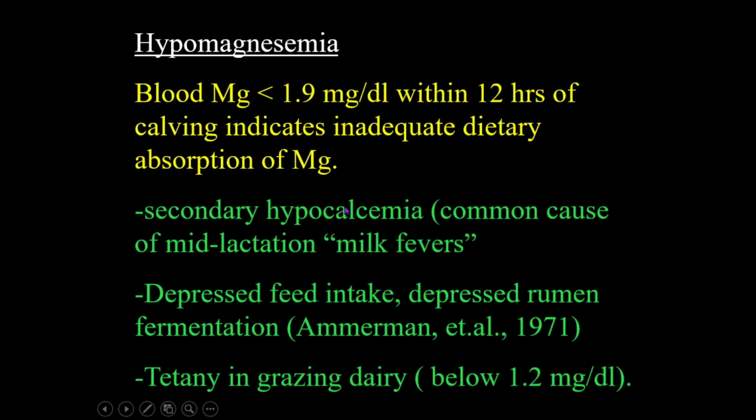Outcomes will be secondary hypocalcemia. And as an aside, I put this little note in here. This is probably the most common cause of what people call the mid-lactation milk fever cow. That is usually a cow who is down. She responds to a bottle of calcium given intravenously. She is truly hypocalcemic, but the underlying cause is a failure to have enough magnesium in her diet.